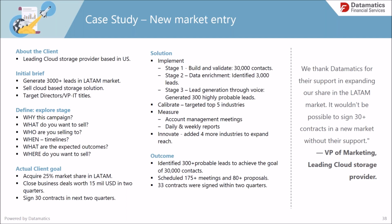How can we take the 30,000 and turn it into our top 10? So using different data fields, third party and first party, we could turn those 30,000 into a top 10%, 3,000 leads. Those leads were then a manageable enough size that could be communicated to via voice, using qualified telemarketing techniques to try and turn those into real opportunity. So from 30,000, we managed to get to 3,000 using data enrichment and enhancement. And then through telephony, you can turn that into 300 highly probable leads, talking to them and understanding and qualifying them to be interested.